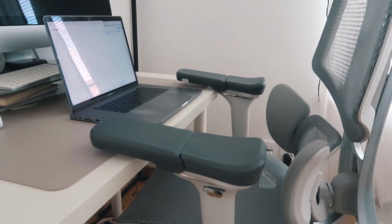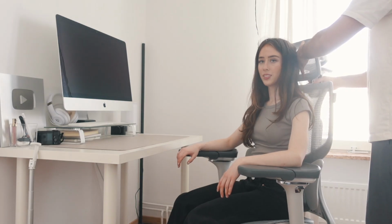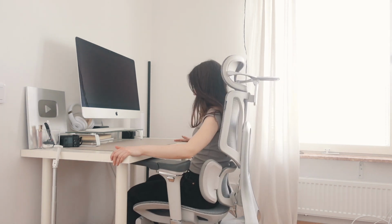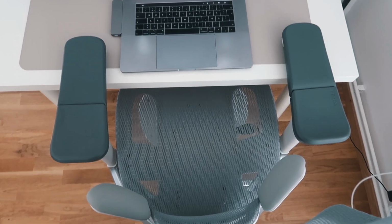So I think this office chair really has it all. It is ergonomic, it has the perfect material, it has so many different adjustments, so you can really personalize it and make it the perfect fit for yourself. And also it has a really nice design. Like, it definitely looks good in my office.